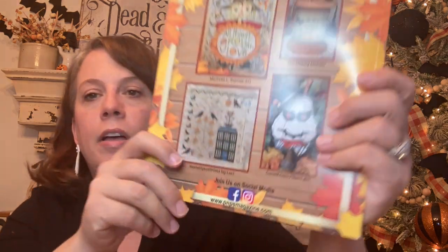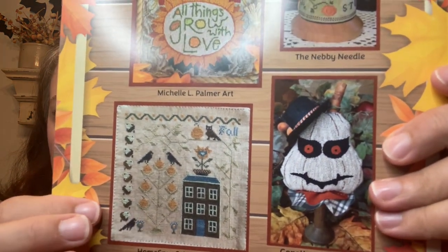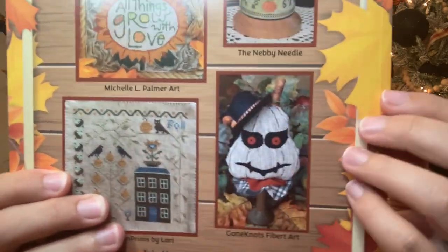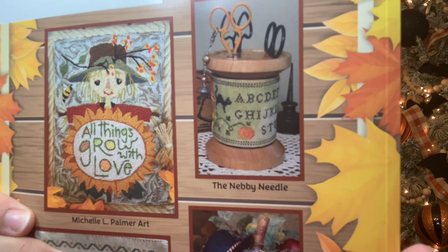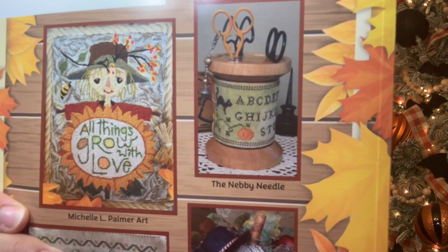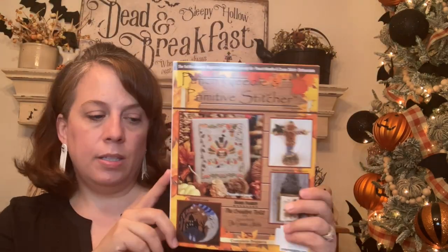I also loved this one, although I don't like the color of the house. I would have to change that. But I love the owl up there and the crows. It's just cute. But then I definitely want to stitch this one and put it around a spool. And I don't think that one would take too long. Wouldn't be too crazy. So this is available now if anyone's interested.